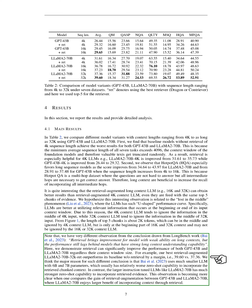We think the major reason for such a different conclusion is that prior work uses much smaller language models with 6B and 7B parameters, which usually have relatively worse zero-shot capability to incorporate the retrieved chunked context. In contrast, larger instruction-tuned language models like Llama 2 70B have much stronger zero-shot capability to incorporate retrieved evidence. This observation becomes clearer when one compares the gain of retrieval augmentation between GPT-43b and Llama 2 70b, where Llama 2 70b enjoys larger benefit of incorporating context through retrieval.